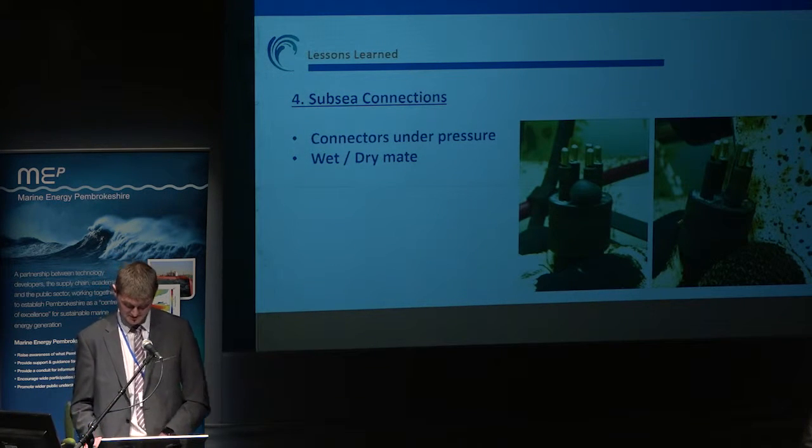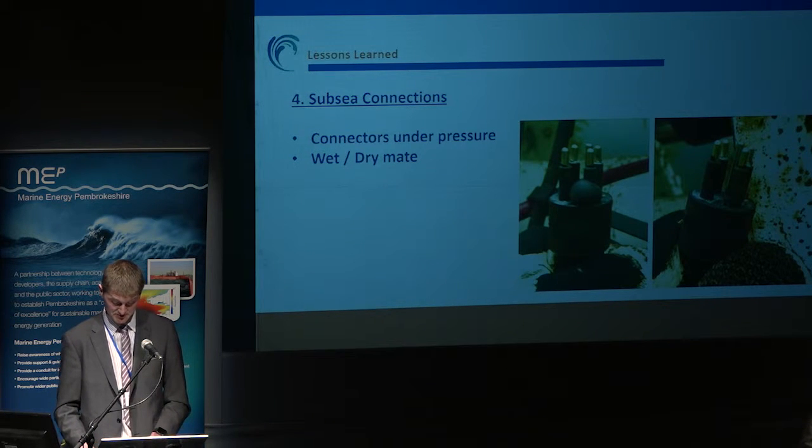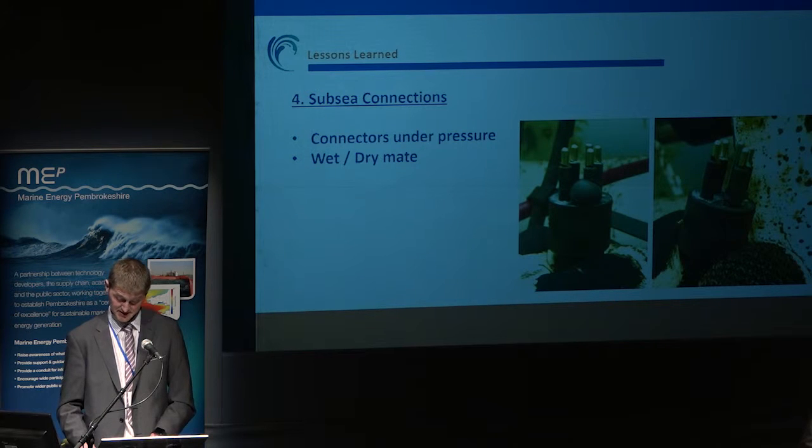Subsea connections. Subsea connections play an important role on all devices. The photo shows how an unexpected fault can occur. This connector was in perfect order on surface and all electrical testing complete. It was then sealed and secured with other cabling. The connector had been used for a number of weeks at different depths, and then the failure had occurred.